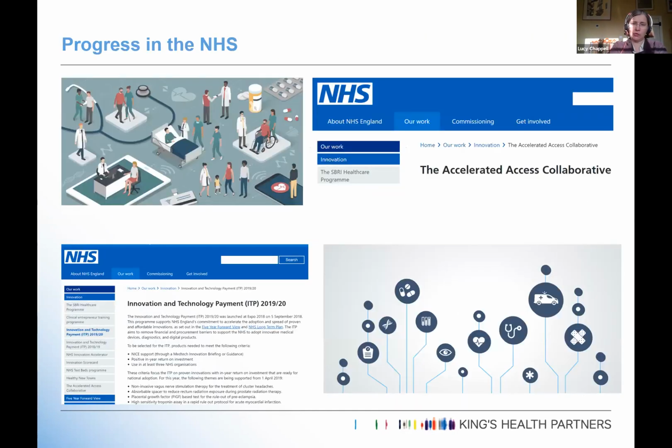And the support from the ITP payment, which many of you in England will know about, and the Accelerated Access Collaborative, has really been helpful in saying that it's time for this to go into the NHS.